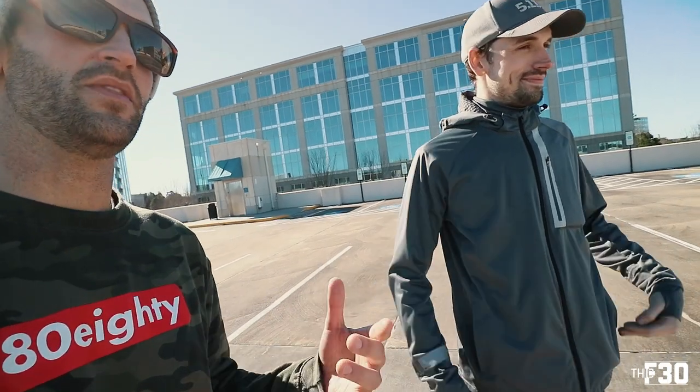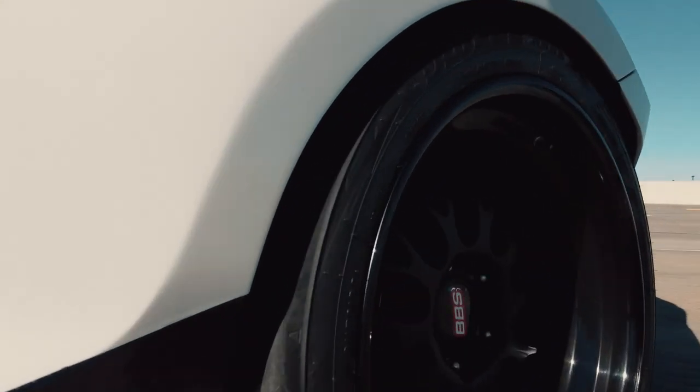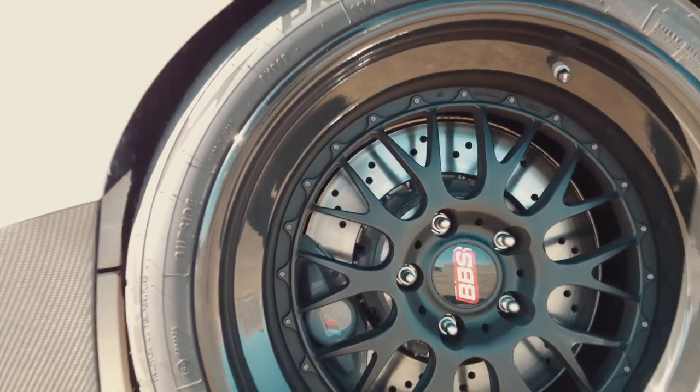Tell me a little bit about the wheel setup that you have on here. Let's see. The BBSs are sort of one-offs because they're a combination of the E88s and the RT88s. Mm-hmm. The barrels themselves, they had to ship over from Germany to get wide enough to have that offset.